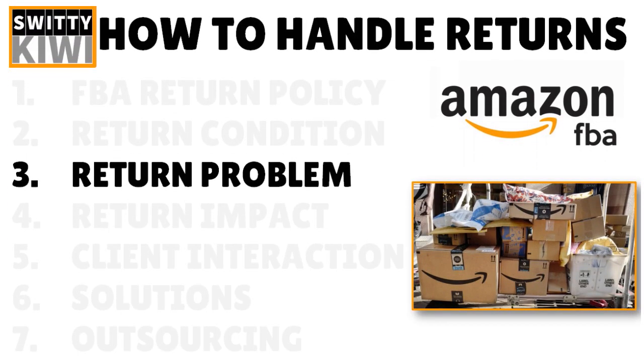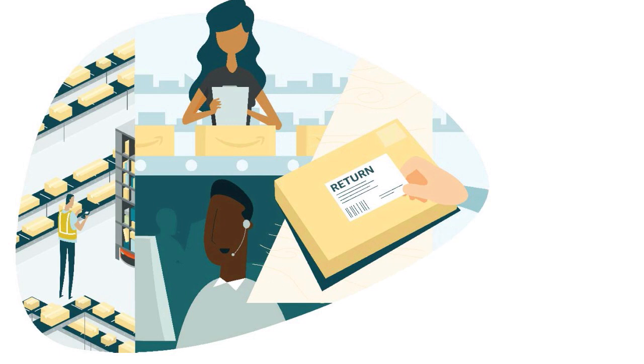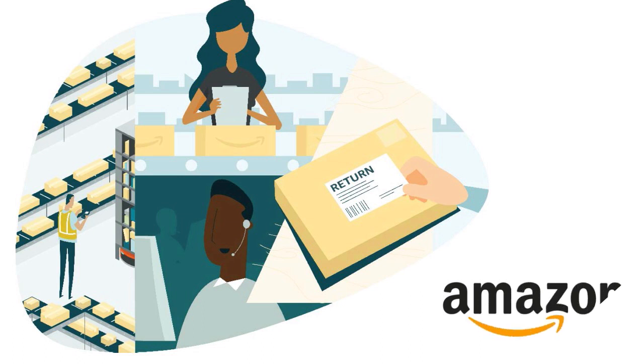Let's talk about the return problem. Amazon FBA returns are a problem, and you need to address them. Very importantly, FBA is the most popular fulfillment option for Amazon sellers and vendors, because it provides a level of convenience for merchants, in addition to being trusted by customers as a fast and effective shipping method. But there are certain things you need to be aware of, because if the FBA process is not handled properly, Amazon FBA returns can actually eat away at your profits in the long run.